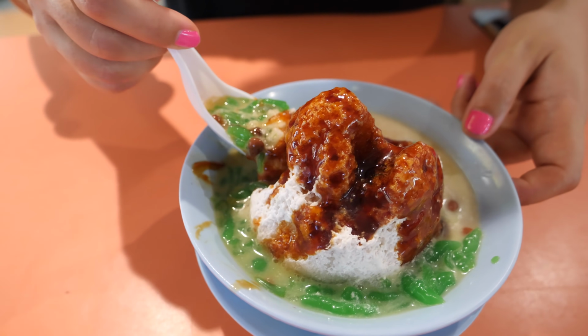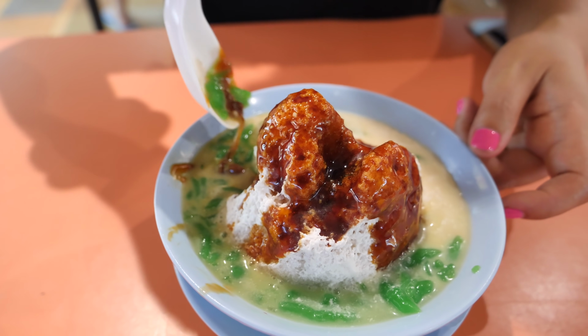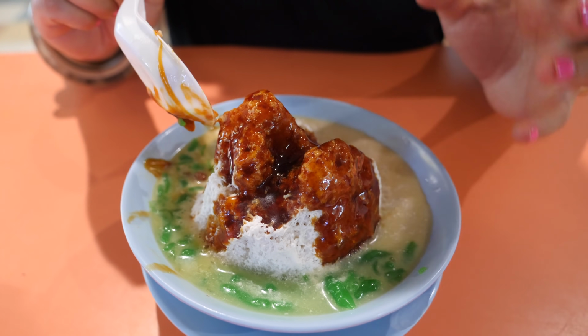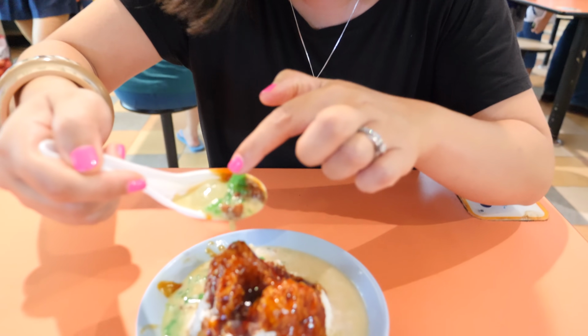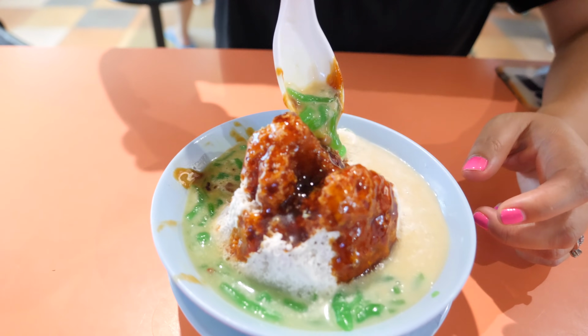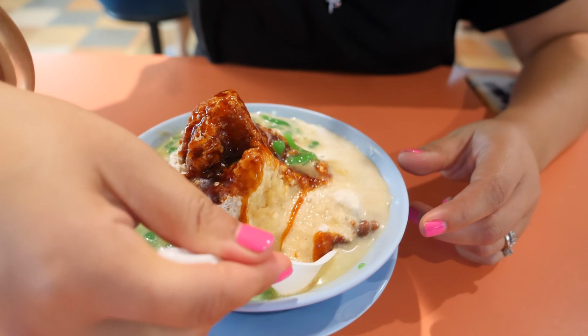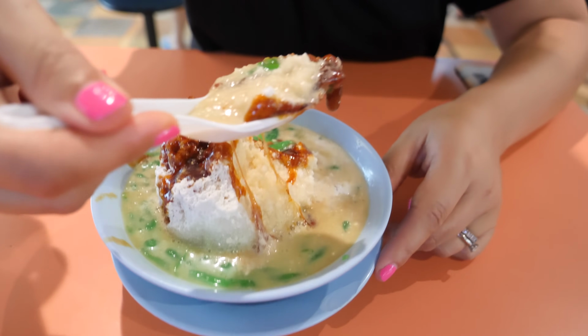And then the reason this stall is famous for its cendol, this gula melaka, the thick, sticky coconut palm sugar, which is the crowning glory on this dessert. Oh, I also saw a palm seed in there as well. So let's just get a big old spoonful, some of that gula melaka, some beans, some cendol, and ice.